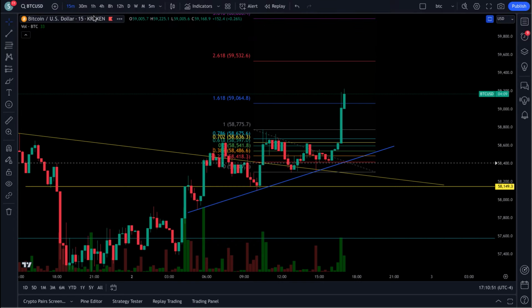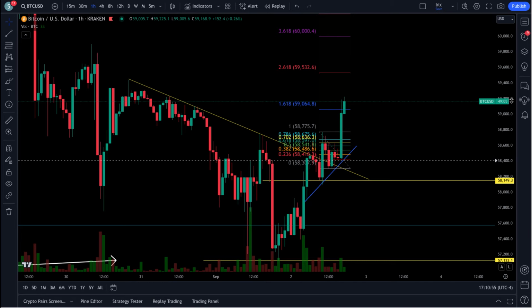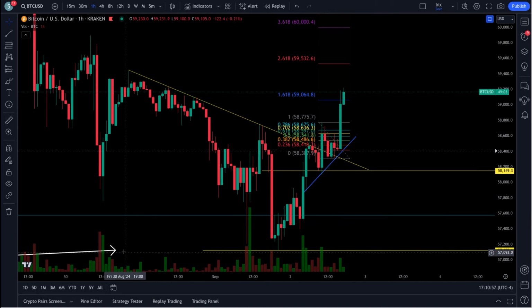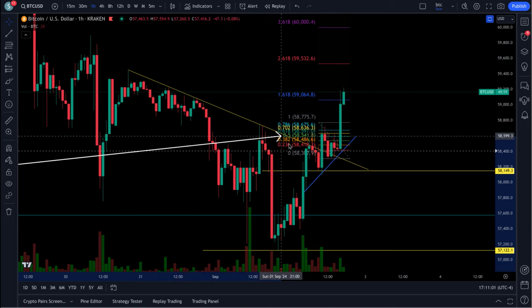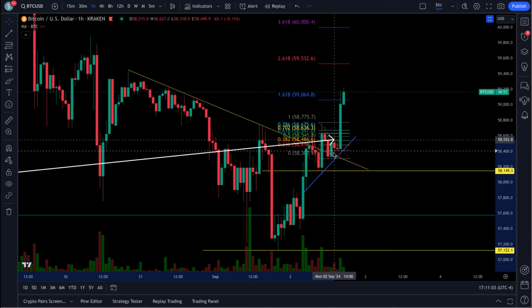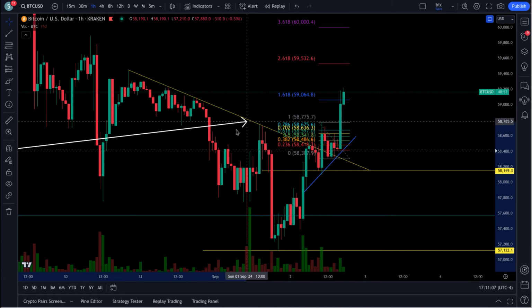Number one, we have Bitcoin making a pretty decent run here. It broke this resistance here just a little bit ago, in fact, right through here, this yellow line. It's been a pretty decent run up. That could be a fifth wave right here. We'll just have to wait and see how this ends up.